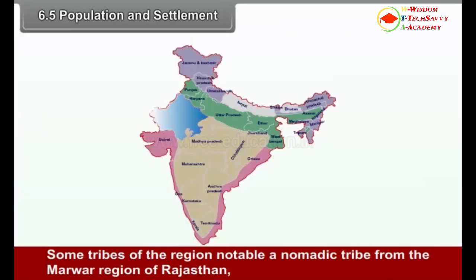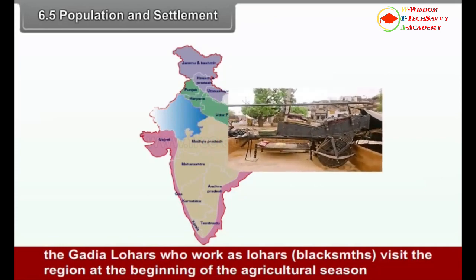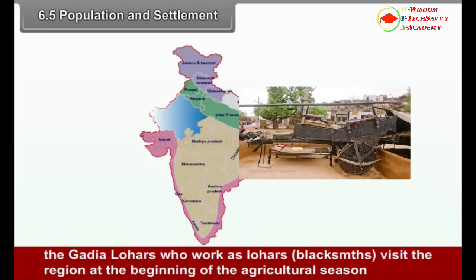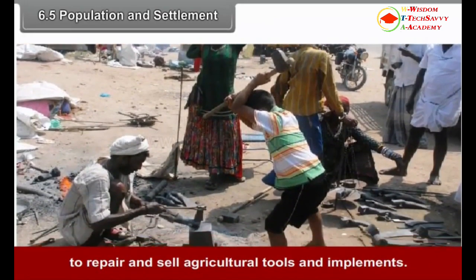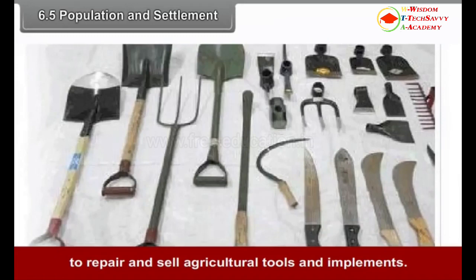Some tribes of the region, notably a nomadic tribe from the Marwar region of Rajasthan, the Gadia Lohars who work as Lohars, visit the region at the beginning of the agricultural season to repair and sell agricultural tools and implements.